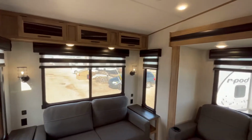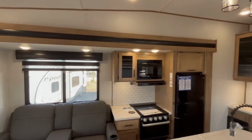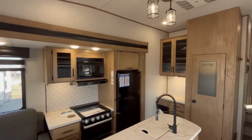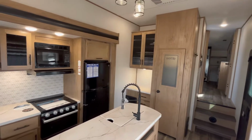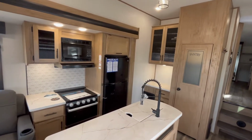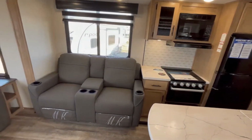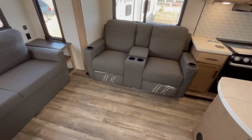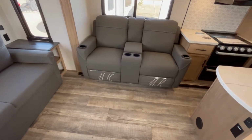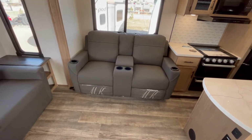Now, this is their new coastal cedar wood color, and let me know down in the comments what you think about this. It's kind of a westerny look, but I really do like it. I'm glad it's not white on white on white like some brands are doing this year. That, to me, is just a little too out there. And then you've got new floor color as well, and man, it's got a nice look to it. I really do enjoy that.